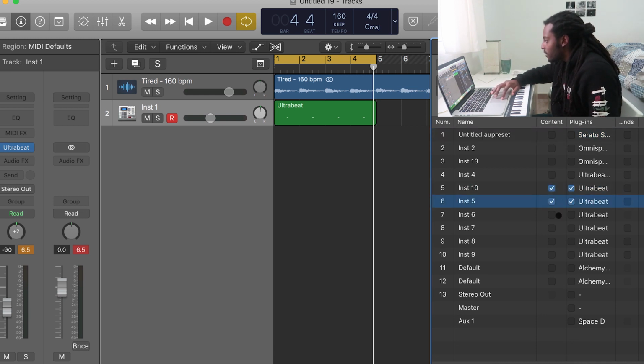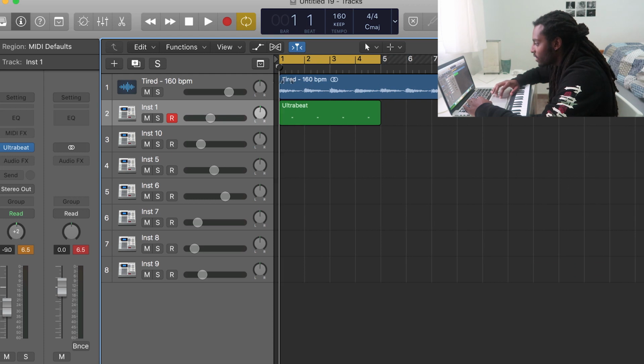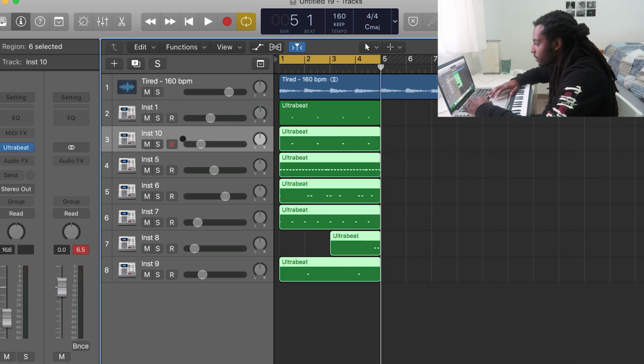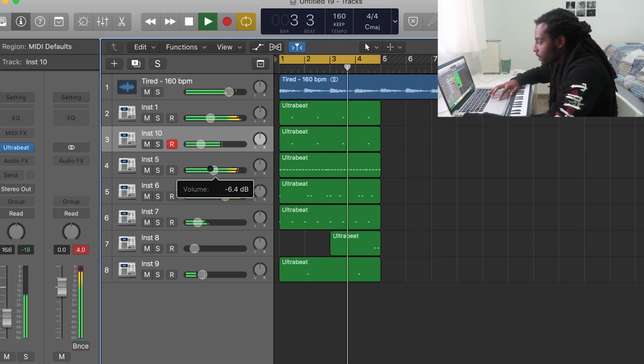So I'm literally just going to tick these boxes, which imports the plugin that I used, the sound that I've used for that plugin, and the pattern. So this is all the drums that I used to make another beat. So I can just literally paste it here. And just like that, I already have the beat almost finished.